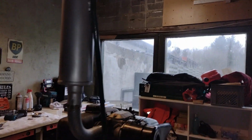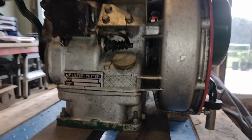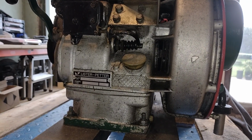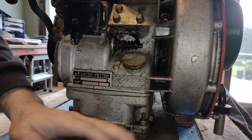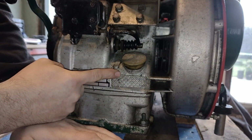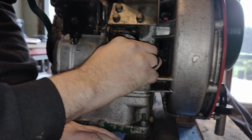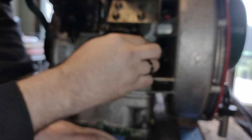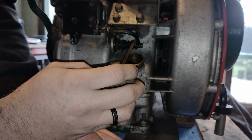So, next up, well, again, I apologize if I do something wrong, but I have no clue about these engines. This is my first one, but I hope to have it for many, many years. I think this is the oil fill, where you also see if there's oil. Yeah, we got a dipstick here.